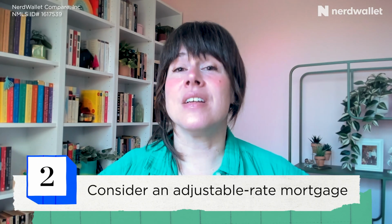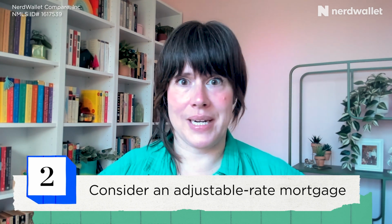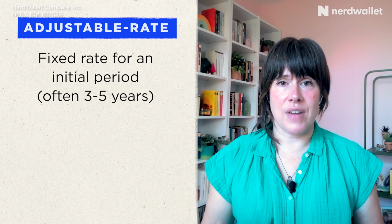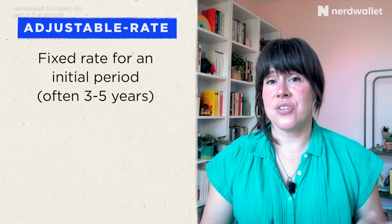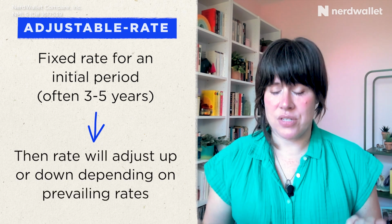Number 2, consider an adjustable rate mortgage. Now, this isn't for everyone because it can get kind of complicated and a little annoying, but let me give you the quick version. With an adjustable rate mortgage, you start off with a fixed rate loan for a set number of years, usually 3 to 5 years. During that time, you'll be at that fixed rate that you initially start with, and then afterward, the loan will adjust up or down depending on what prevailing interest rates are doing.